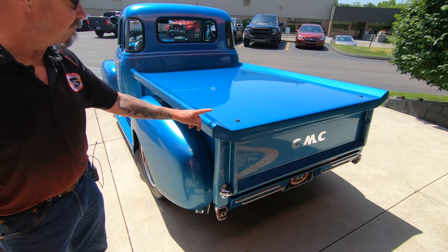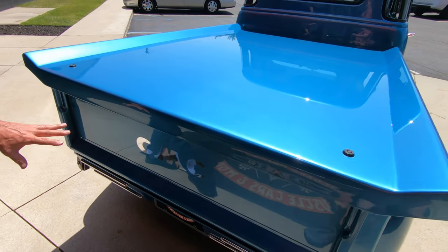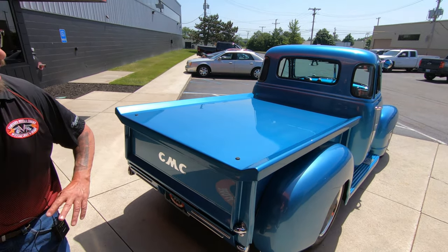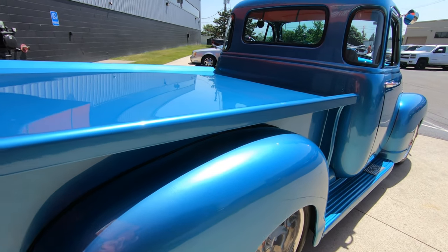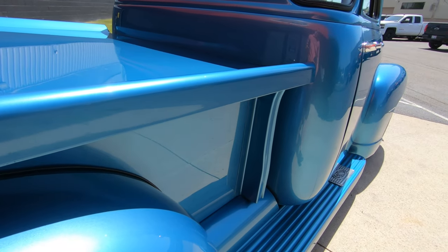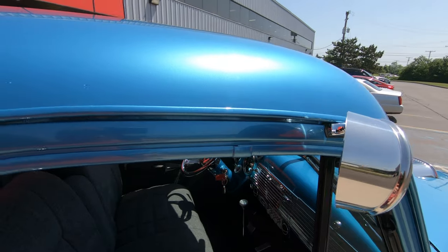The top does go up. It's got electric rams that raise that up. There's a switch inside there in the cab. I love the GMC on the tailgate there also. As you look down the passenger side, I mean, the paint is just beautiful on the truck. I just love the color, the workmanship, the quality, everything about it just looking absolutely gorgeous.